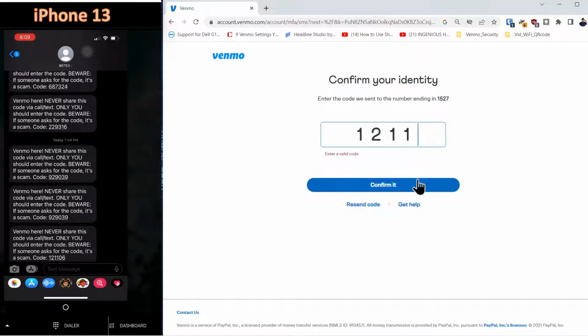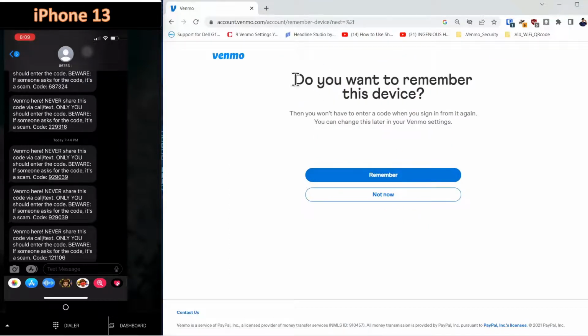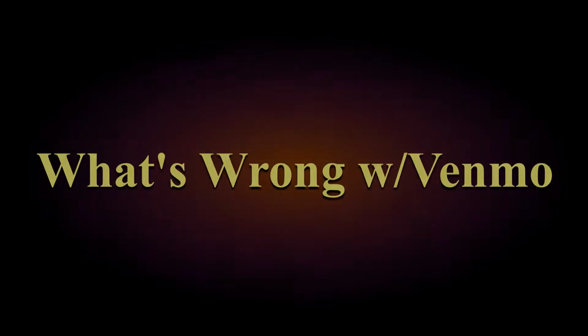We enter the code here, confirm the code, and then you get the option of do you want to remember the device. So that's the verification process to get into your account through the text messaging. A really poor method for second factor authentication, but it's what Venmo has chosen to use.